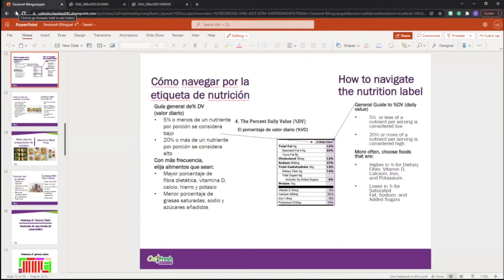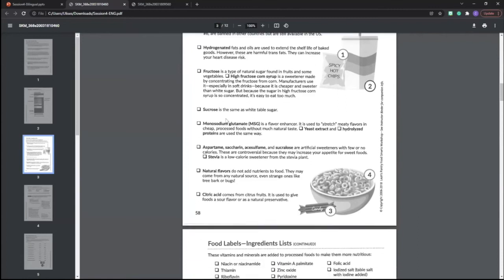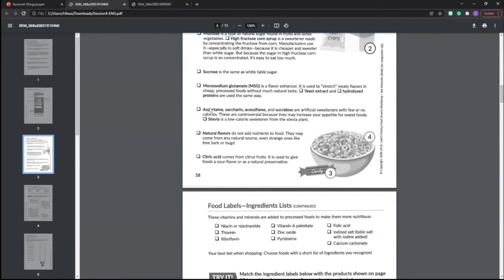And that's why it's also important to check the ingredients, which is usually under our food label. And if you see these dyes, they might be unhealthy for you because they're considered unhealthy by other countries, and they really are unhealthy. So it's always important to check the ingredients. And then here it tells you more detailed information about different words that sometimes we don't know what they mean, and really common words that relate to sugar.